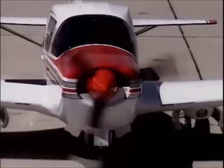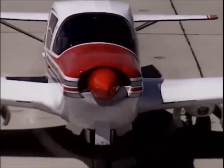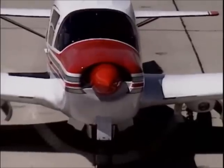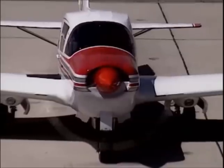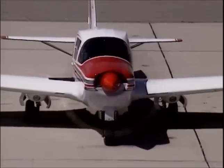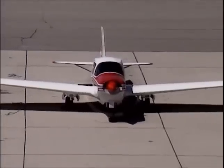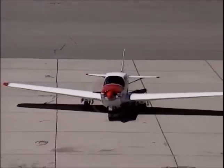What makes Bellancas so outstanding, however, is the way they fly. And today, we've come up to Mojave Airport in California's high desert to show you just what a 1992 Viking can do. With a 300 horsepower Continental IO 520 out front and only 3,325 pounds of airplane to lift, the Viking's power loading is a mere 11.1 pounds per horsepower, the lowest power-to-weight ratio of any high-performance single I know of.